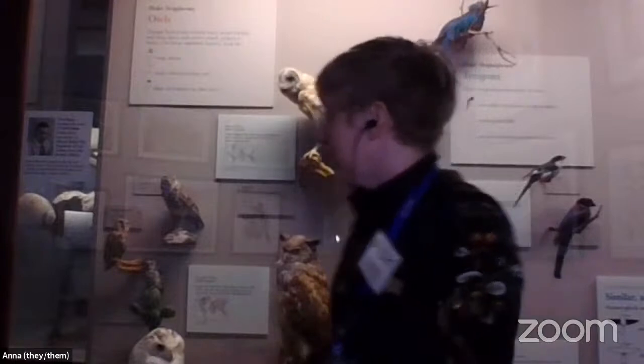So here we are now in the bird hall. There are hundreds of birds throughout this entire area, and about one in four of them, 25%, are made by Carl Cotton. So this is a really amazing part of the museum to think about the impacts of just one person and all of the animals that we see here today.